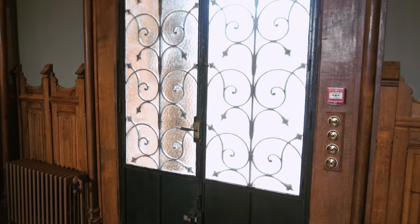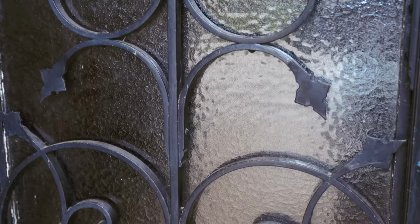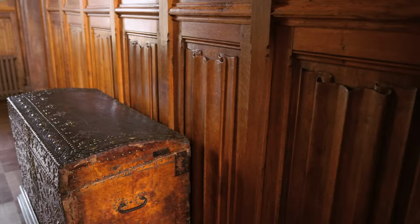So just behind me, there is the great big front door, which is also in a Gothic style. It's wrought iron. It's absolutely beautiful. And it's got beautiful carved wood all around it. Interestingly, the front door is actually a stylized portcullis, which you would see on a medieval castle. So it's not that shape by accident. And this design here is called a linen fold. That's very Gothic as well. And that goes all the way around the room.